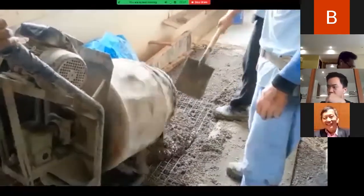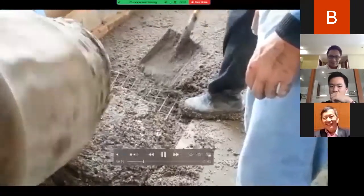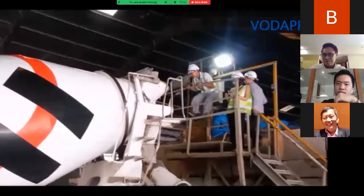As you can see, the manufacturing procedure is very simple. Just have to add the beads and blend everything together. Within 5 minutes, it can be used on site.